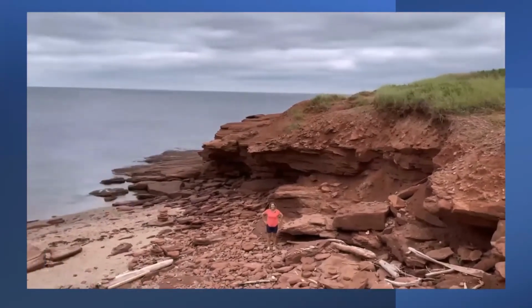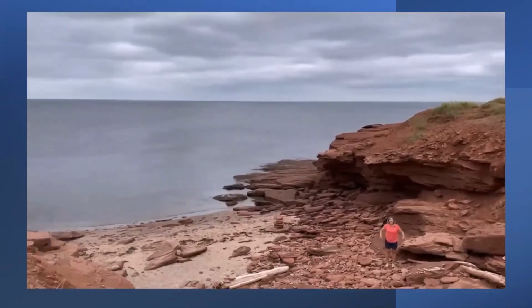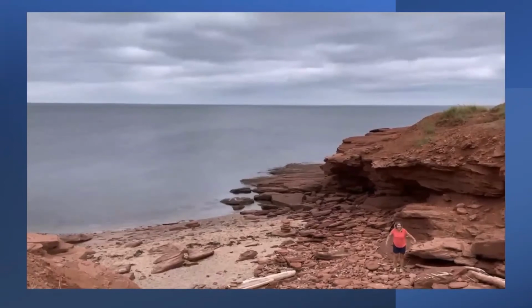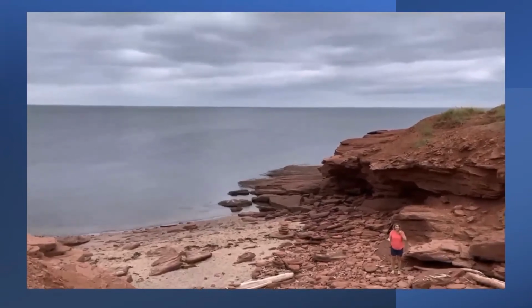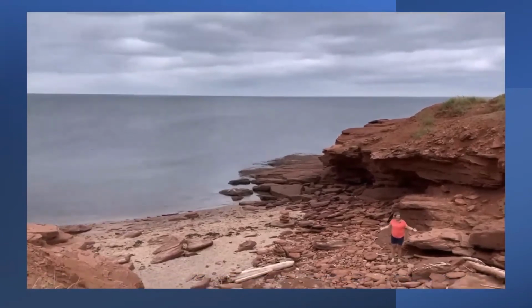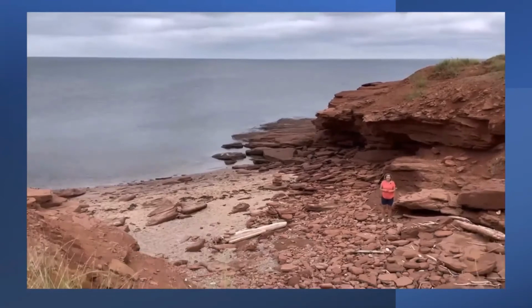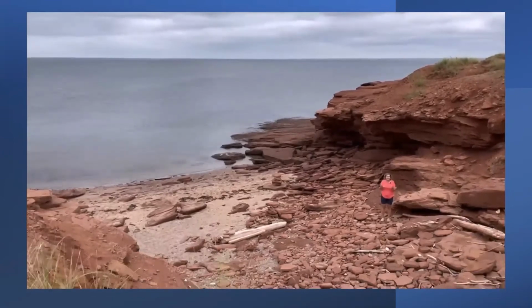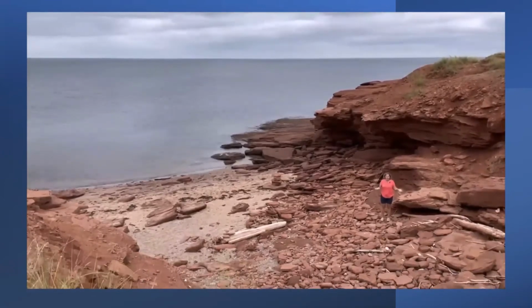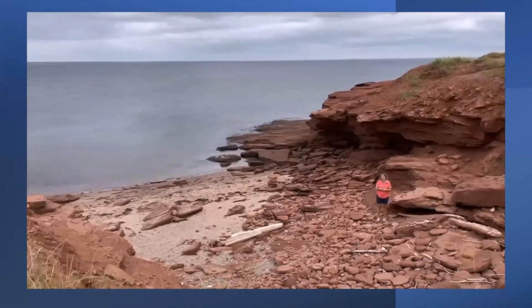Most people know Prince Edward Island for things like, of course, Anne of Green Gables, like I mentioned before, and potatoes. And the reason potatoes grow so well in Prince Edward Island is because of the red soil, as you can see all around me here. Of course, this is rock, but I wanted to show you an example of the color of the soil. And it's really great for holding in moisture, therefore great for growing potatoes and lots of other crops like corn and soy as well.